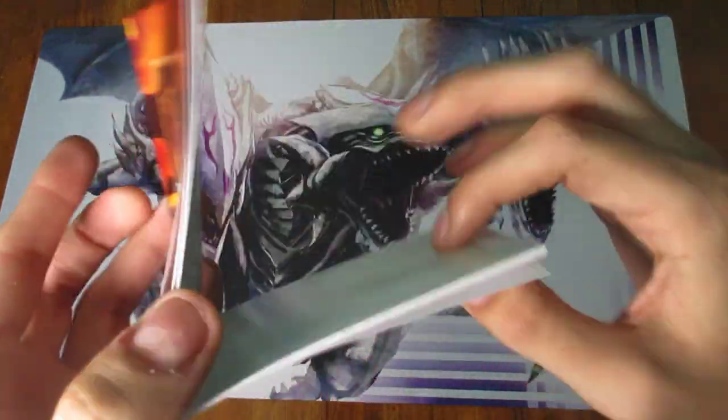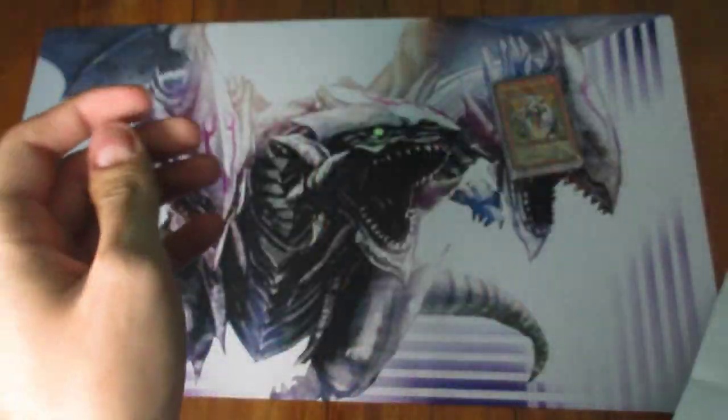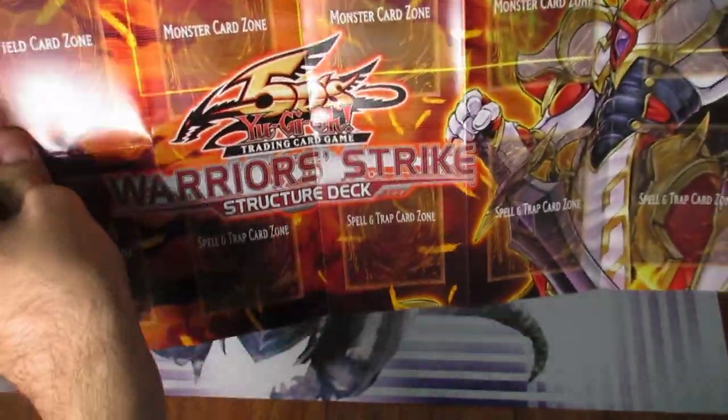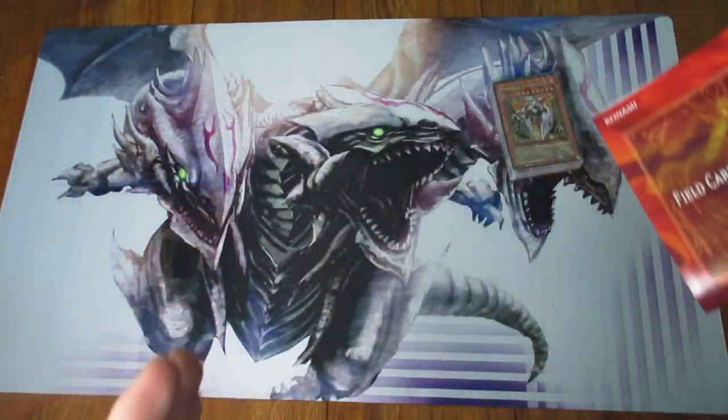And then the playmat. Let me go ahead and show that off, because I'm sure that's what you want to see, right? Out of everything out there. Yeah, right. Alright. There we go. That's how it looks right there. That's the playmat. Alright. I'll just go ahead and keep that, of course.